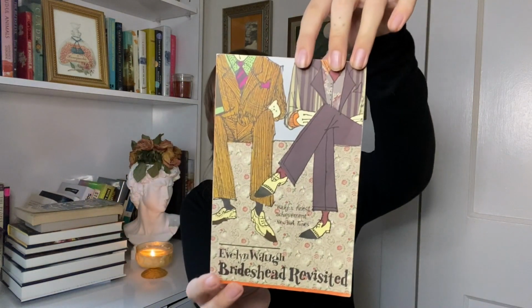Next, we have a book I've been wanting to read for so long, and that's Brideshead Revisited by Evelyn Waugh. Whoa, wow. I was so confident for a second. No, I'm not. Love this cover. Again, so, so stunning. I've been wanting to read this for a very long time. Unfortunately, there is no beautiful description on the back that I can read aloud to you.